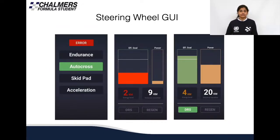This year, a new graphical user interface has been designed for the steering wheel. And here in this slide, we can see a few mock-ups of the same. This interface has different modes, such as a stationary mode, which is the default mode when the car is in standstill, or a racing mode, which can be entered by selecting the dynamic event, as shown in the first figure.